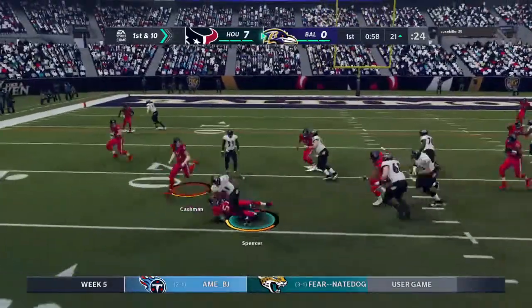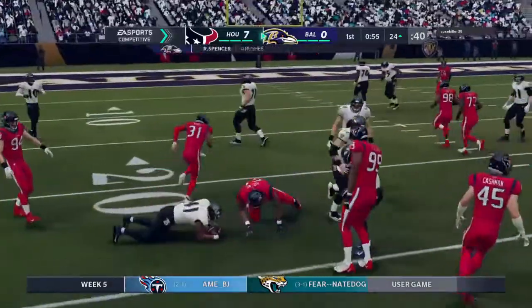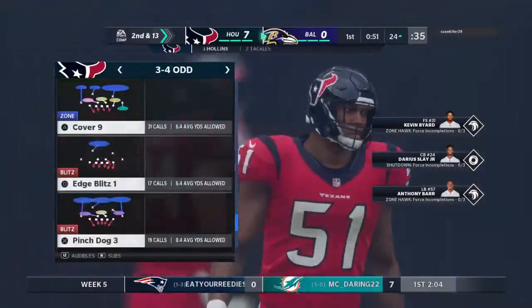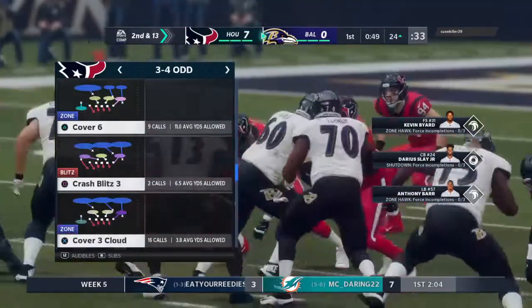They'll run on first down. Spencer. And he will lose yardage and be backed up to the 24. A loss of a full 3 yards, and now it's second down.